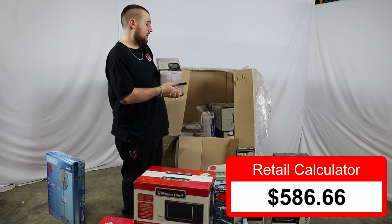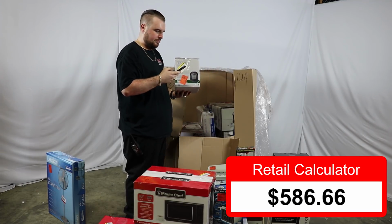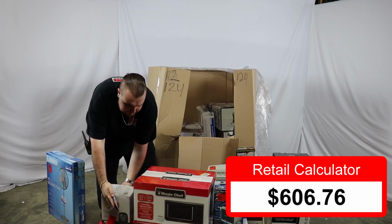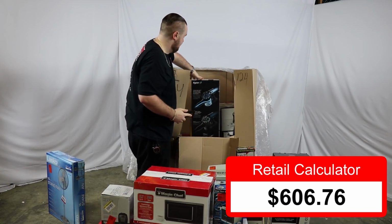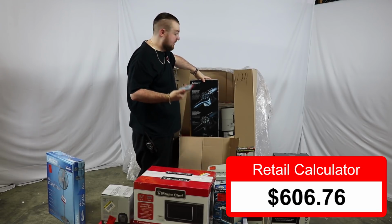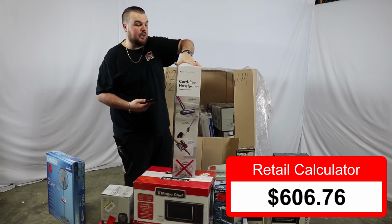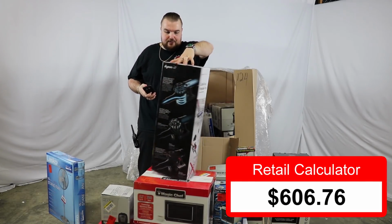Okay, we have another small heater, a little ceramic heater here. $20.10. Oh, this is gonna be nice. Okay, a Dyson V7. Sometimes you do see Dysons in these pallets, guys. They are not cheap. Seen quite a few in these pallets, actually.